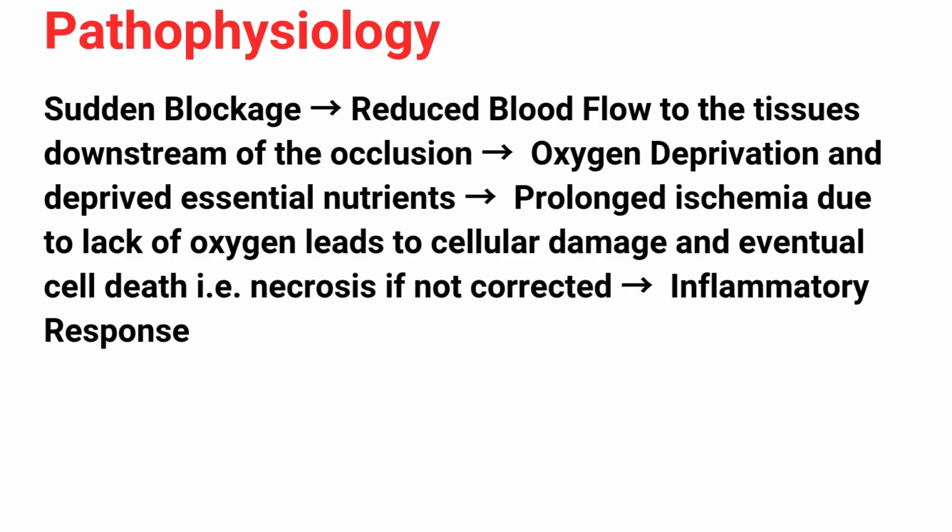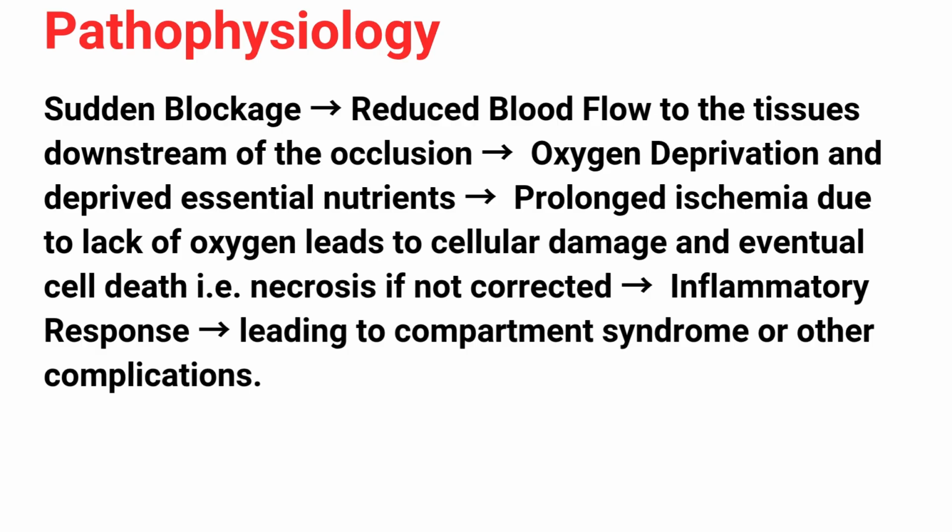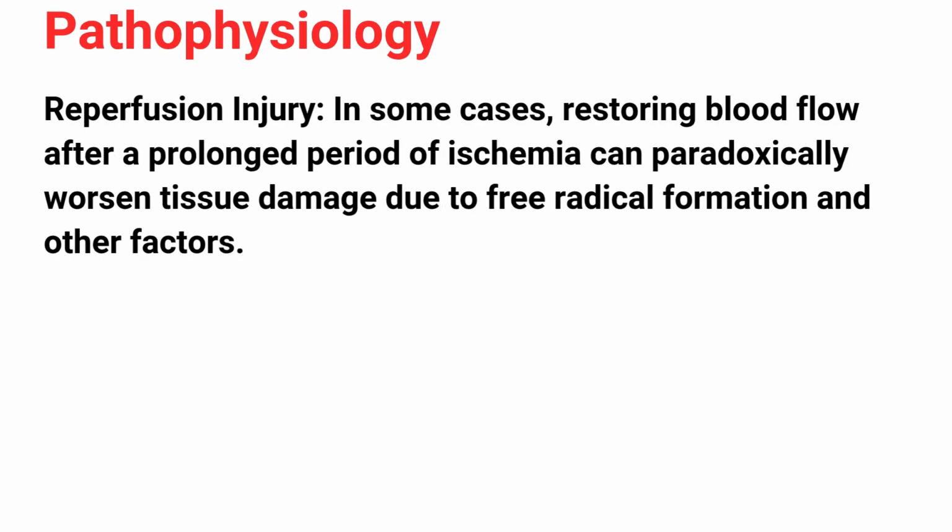The body's inflammatory response to tissue damage can further exacerbate the problem, potentially leading to compartment syndrome or other complications. In some cases, restoring blood flow after a prolonged period of ischemia can paradoxically worsen tissue damage due to free radical formation and other factors. Now we will see the clinical manifestations.